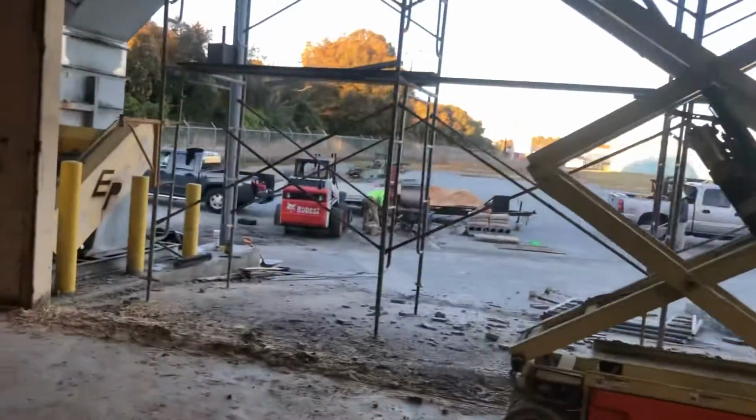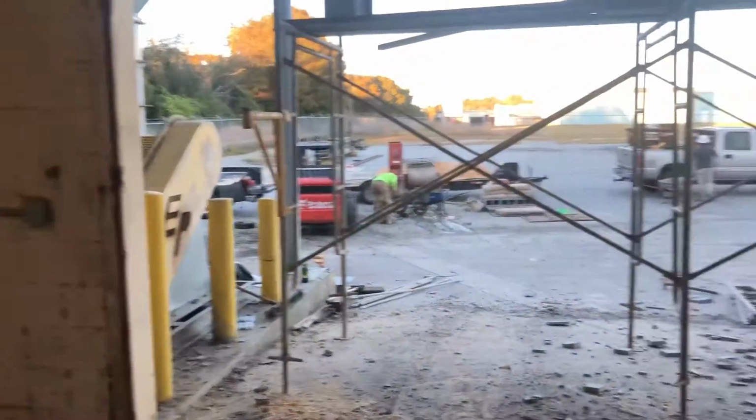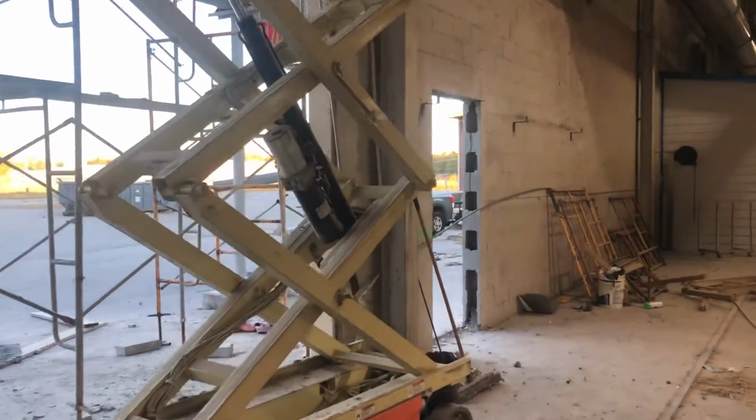And that's our progress for the day. Guys are getting stuff cleaned up outside. Everything's delivered. I'll keep you posted with progress.